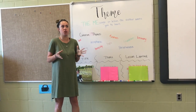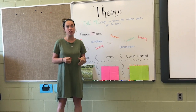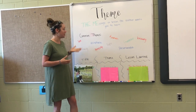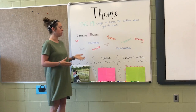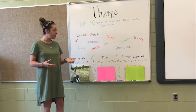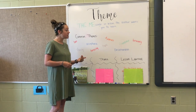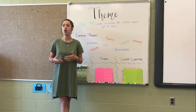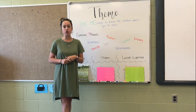So it's like a secret search throughout the book, and you use a lot of clues that the author gives you throughout the story to find it. Now, a lot of common themes that we see throughout stories and that we find a lot of times in books are things like love, family, acceptance and honesty, hope, kindness, perseverance, friendship, and bravery. And these are all lessons that authors think that we can learn a lot from when we read different stories.